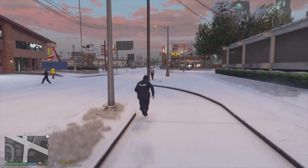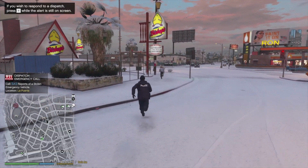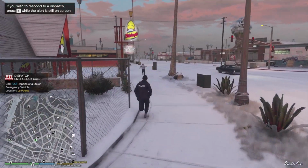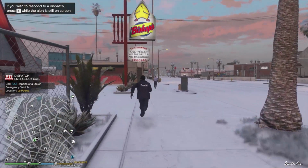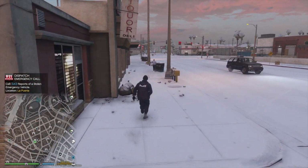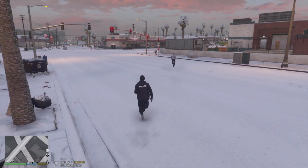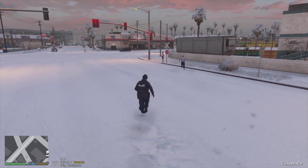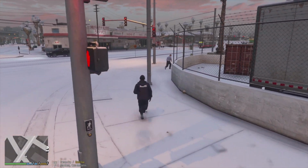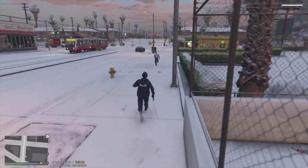114 to dispatch, I'm gonna be in pursuit. Attempted carjacking suspect. Oh, great, stolen emergency vehicle. Can't get to that right now. Looks like he is going to be running, okay, west on Davis Avenue, coming up to Carson right now. I don't see a weapon in his hand. He's wearing black pants and a purple shirt. I'm trying to do this real quick.